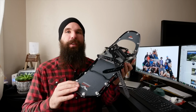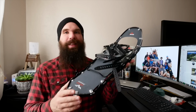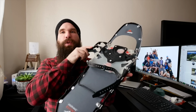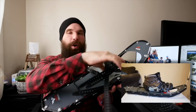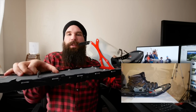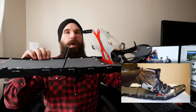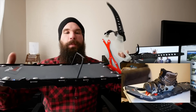These ones in particular are the MSR Lightning Ascents. These things are relatively lightweight and they are built like tanks. The strap system is excellent, keeps you nice and situated within the snowshoe, and you can tension it perfectly to conform to your foot. It also has the heel lifter that you can see right here. This comes in really handy when you're going uphill, as it keeps your foot at a more natural angle and it's less taxing on your muscles as well.